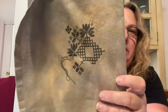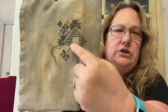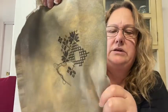Pulled out my Halloween Quaker. I work off GoodNotes, so all my charts and pictures are actually on my iPad, so I don't have the one for this one. But this is Halloween Quaker, so I think I've finished here, and I've done this one. And this is on a 32 count linen, Murky.